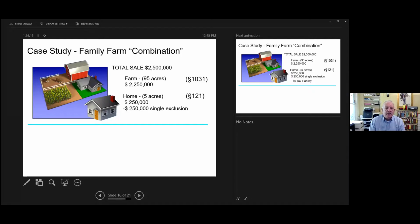You have to allocate the price. And I would say that's not the job of a real estate agent. That's the job potentially for the appraiser or for a CPA or somebody who can provide the service to the farmer. You might be able to give a broker price opinion. You might say houses in the area that sit on 5 acres sell for $250,000. However he arrives at the house price, let's say the rest of the money gets put on the farm. In this case, $2,250,000. And if you look at the code sections out here to the far right of the slide, the farm is being sold and you can do a 1031 exchange.